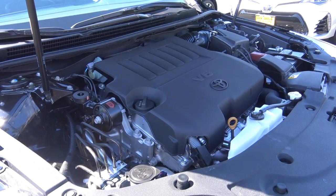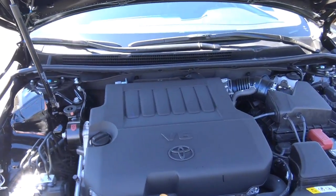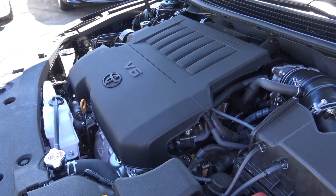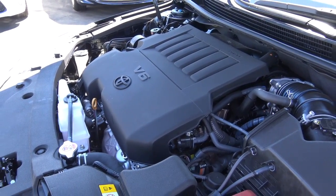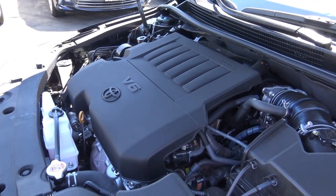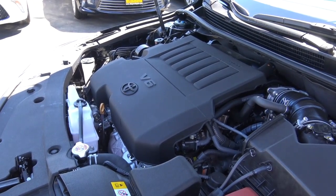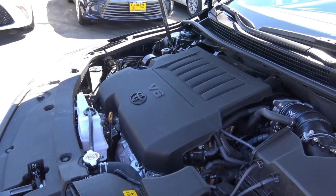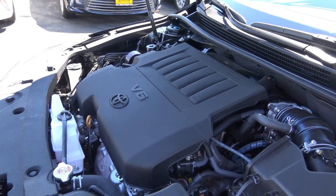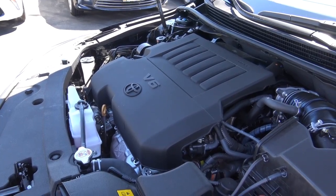Powering the Avalon here is Toyota's very familiar 2GR-FE 3.5 liter naturally aspirated V6 engine. Toyota has been using this for quite some time now and it has proven to have pretty good longevity and is very dependable. You're looking at 268 horsepower at 6,200 RPM and 248 pound-feet of torque at 4,700 RPM, with EPA estimates being above average at 21 in the city and 30 on the highway. This is your only engine choice available, and you can only go with front-wheel drive with this vehicle.